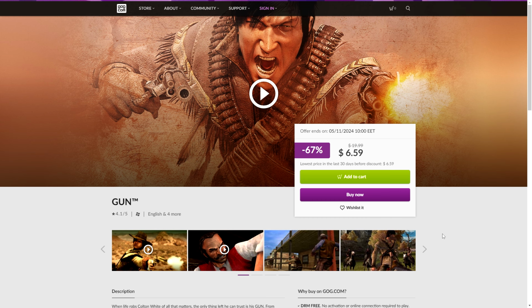Next is another classic. This is Gun, so a Wild West style game, and another game I've wanted to play. I would say this is from the PS2 era, so $659, 67% off.